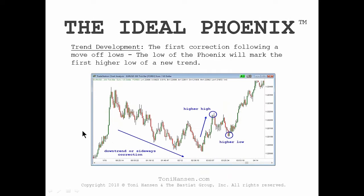So one of the first things that I look for when I am identifying this trade strategy is the trend development. Now, when it comes to trend development, a lot of traders really focus on 3 waves of trend action.